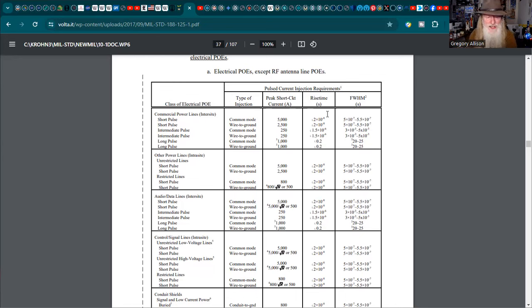They require a test that's 5,000 amps. Short pulse. And here we're talking two times 10 to the minus 8 for the rise time. So that's in the nanosecond range. And then they've got a 2,500 amp short test. Then they've got a couple of intermediary pulse tests of 250 amps. But long pulse test of 100 amps. This must be for your E3 waveforms. I would imagine that's why they've got this, because this is long pulse. And here they've got a rise time of 2/10 of a second, basically. See, this is in seconds. And 20 to 25 seconds on this full wave.